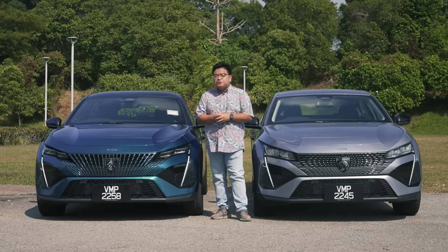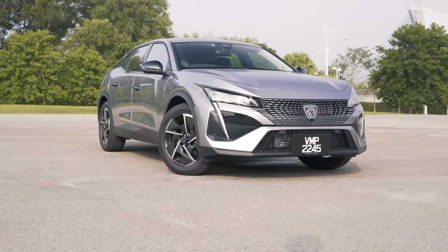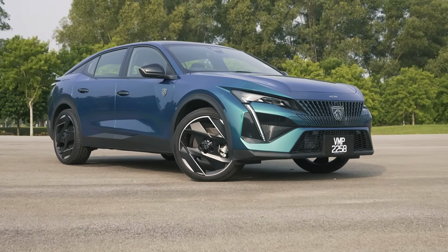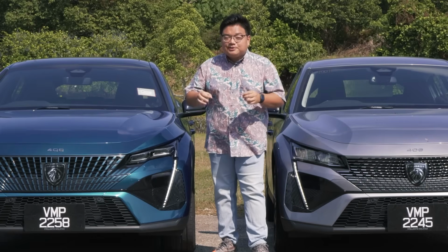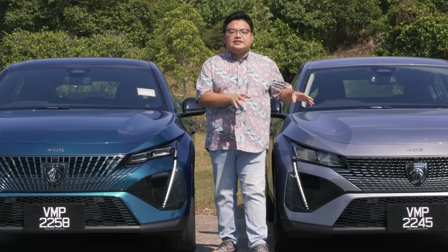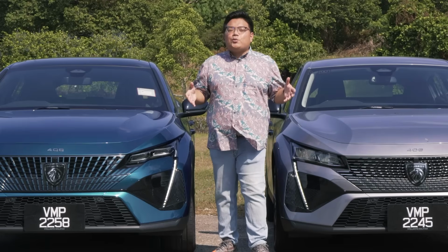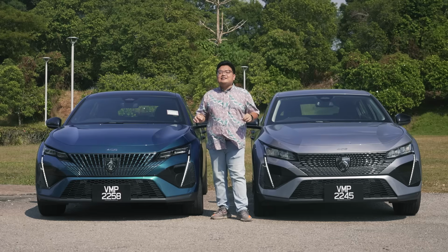There are three variants to choose from, starting with the base Allure for 146,000 ringgit, the mid-range Premium for 166,000, and of course the flagship GT for 196,000 ringgit. But don't for a second be fooled by the relatively low starting price, because this is as close as we can get to a car version of a supermarket loss leader. You know, when they advertise something for really cheap, like a pack of carrots or a carton of milk, just to get you there, and then you'll end up spending well over 200 to 300 ringgit on a full trolley. It's the exact same story here.